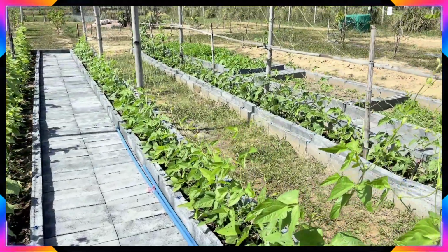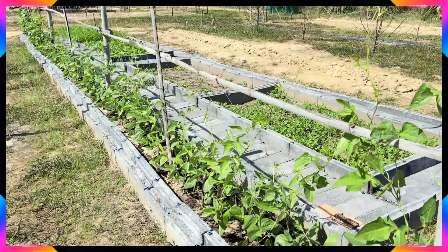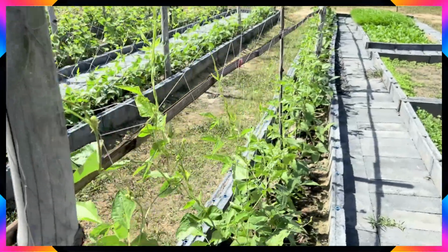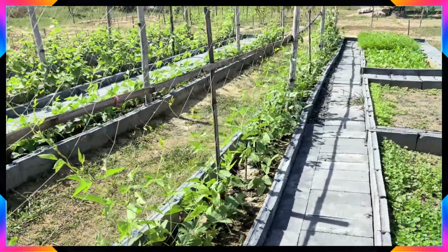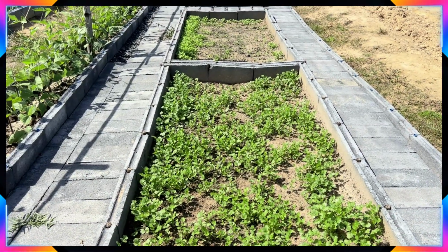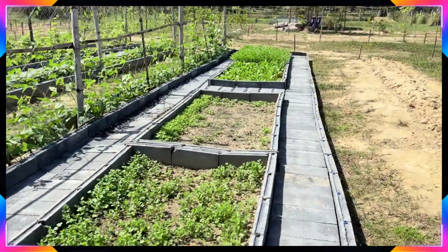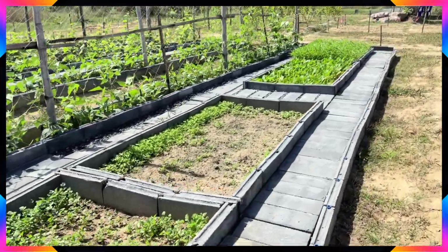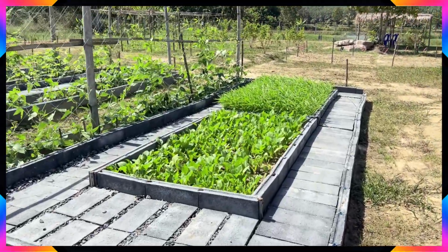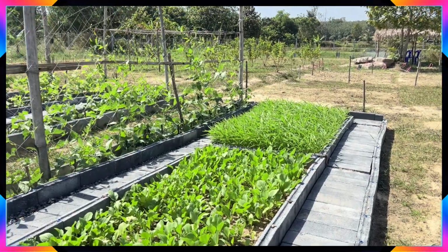And then the long beans, still climbing, still too early for them to be producing any beans, but it won't be much longer now the sun's coming out. And then again, the 4 vegetable areas are filling out very nice. So it's all looking very good.